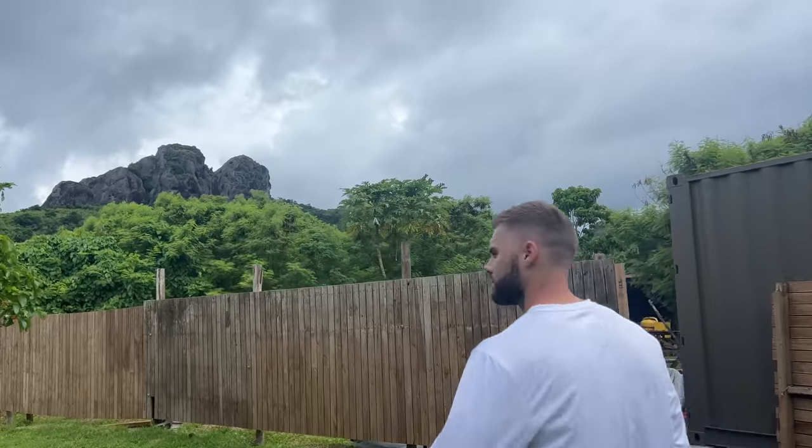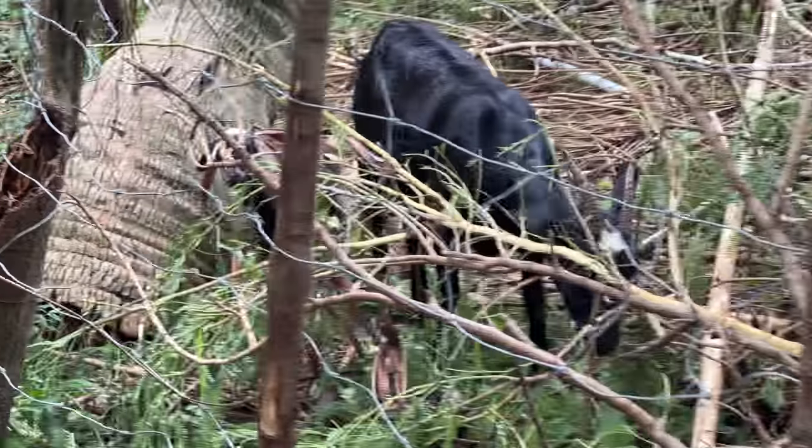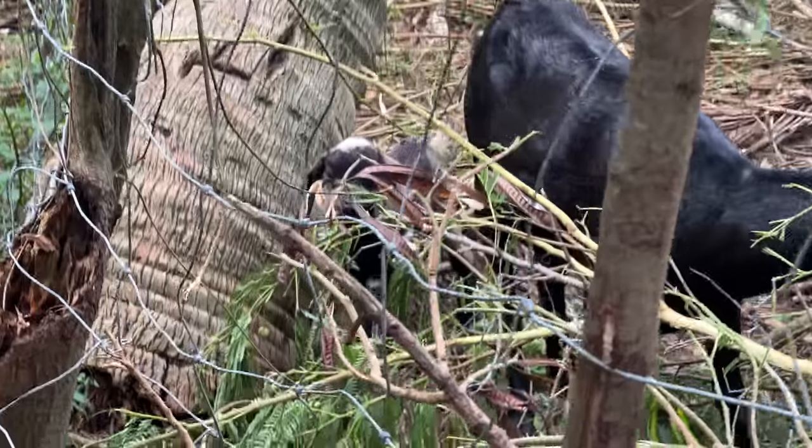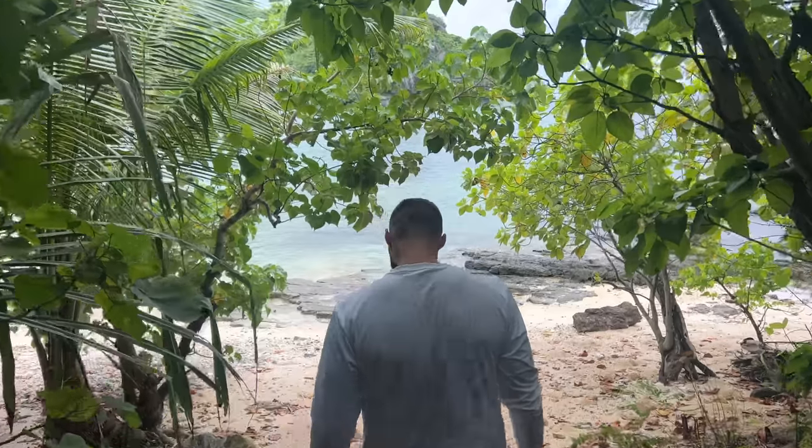Okay, we have showered and I've washed my hair. And we're going to head up to the summit of this island. Oh, it looks like a face. Oh yeah. So I believe we're walking up there. Oh my god, I found a baby goat. Hello. We're just going to check the beach out on the other side of the island.